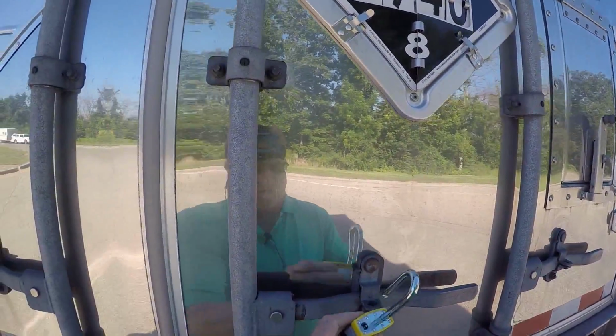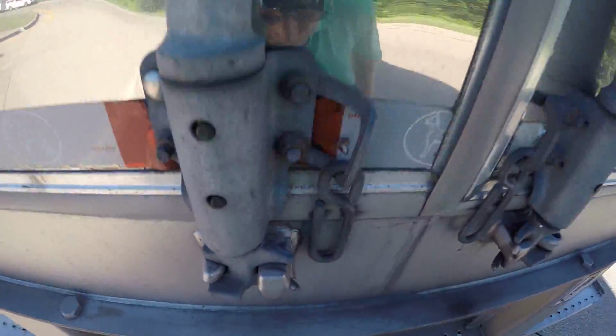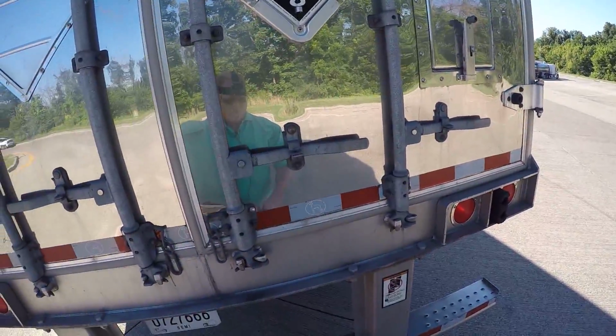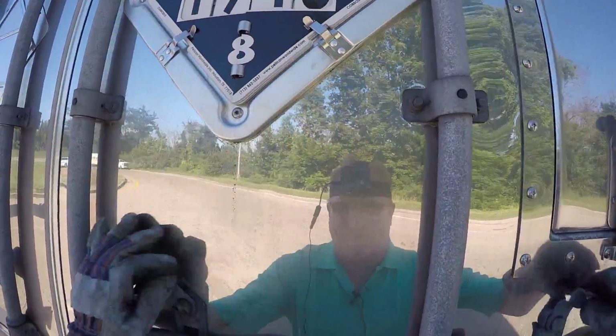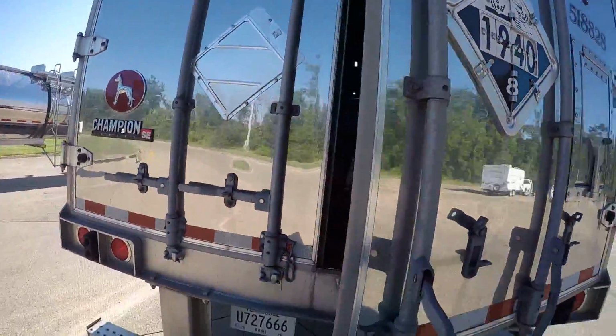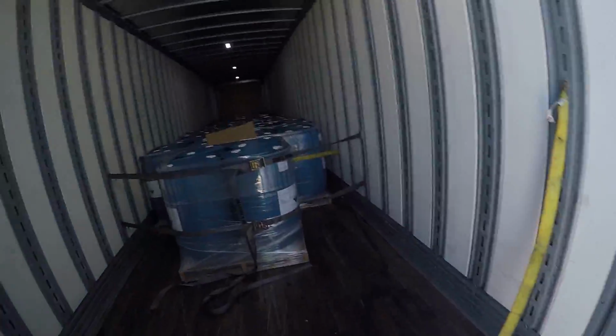I locked it because the last time I've done a few of these checks, people question me why no seal and no lock. I usually have it on there, you just don't see it. So today I let you see it.